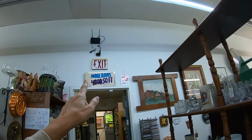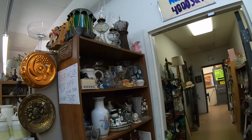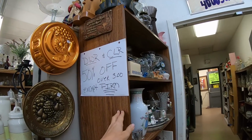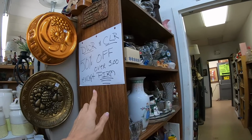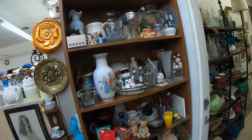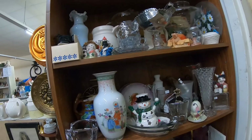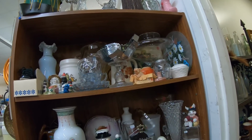More rooms, 4,000 square feet. What? Okay, this is usually the sale shelf, 50% off over $3 items except firm. So anything over $3 is 50% off. Don't see anything. A little pig. I love a good pig.